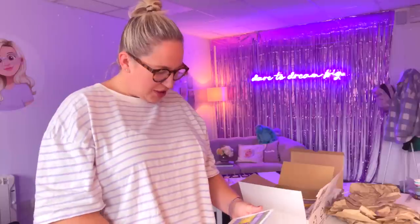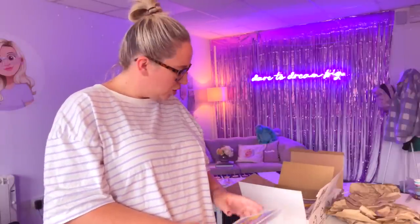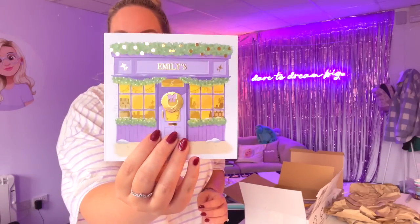So the actual card is beautiful. The colour just doesn't seem right. But look at the foiling on it. How nice is that?